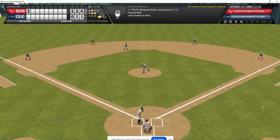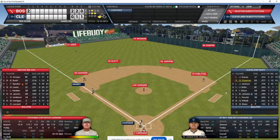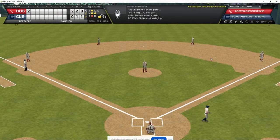Here's the pitch by Leonard. There's a swing and a miss. The ball gets away from the catcher, Kerrigan, and Graney goes to third. 1 ball, 2 strikes on Chapman. The first run of the game for Cleveland is 90 feet away. Leonard glances over at Graney. He's into his windup, and the pitch, swing and a miss. He struck him out.